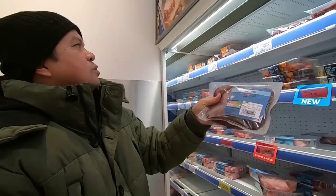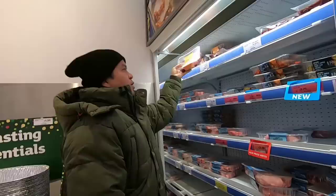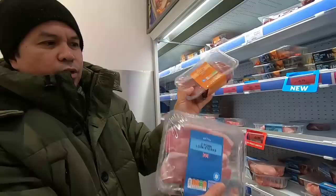If I want chicken liver, I will buy. Chicken liver is nice, yeah? Look. Buy that? £1.25. Yeah, I will buy this. Okay, this pork and this. He bought meats, chicken. How about this?